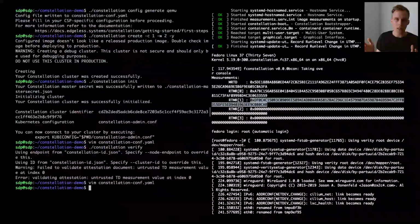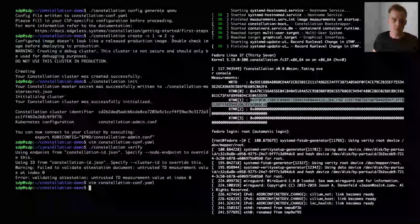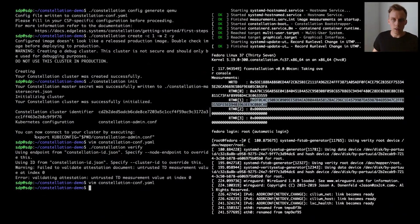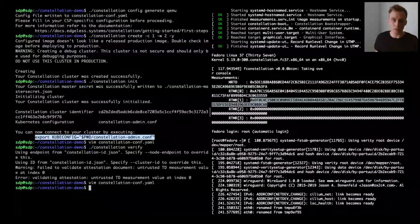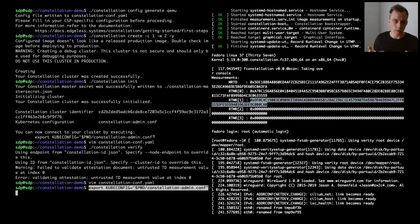Okay, so this showed how Constellation protects against these types of attacks. Now we will go to the other side, essentially the inside of Kubernetes here, where we have a CNCF verified Kubernetes that provides all of the features we expect. So we can just go ahead, deploy our application, scale it, observe it, all you would expect from a typical Kubernetes cluster. So let me set the kubeconfig file so I use the right credentials to connect to the API server. And from there, I can now go ahead and deploy my demo application.